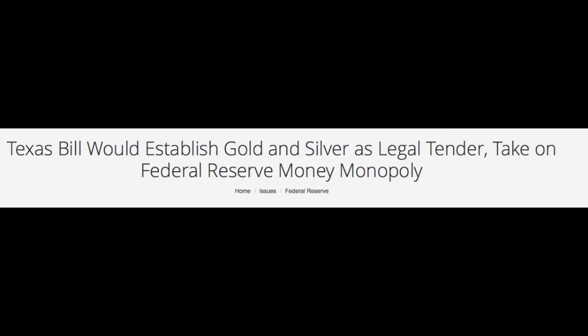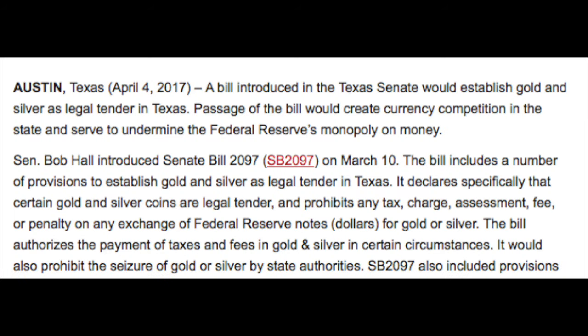Taking a look at the economic warfare sound money front, Texas bill would establish gold and silver as legal tender and take on the Federal Reserve money monopoly. Austin, Texas, April 4th, 2017.